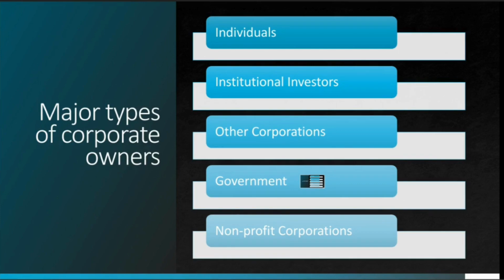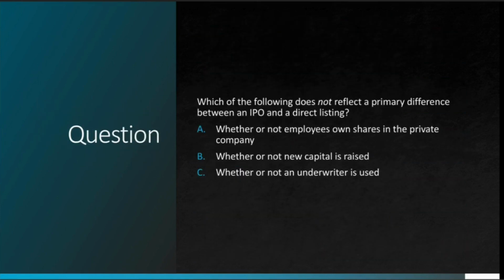Now let's do a couple of questions based on what we've discussed. The first one says, which of the following does not reflect a primary difference between an IPO and a direct listing? A. Whether or not employees own shares in the private company. B. Whether or not new capital is raised. C. Whether or not an underwriter is used. Clearly, the correct option is option A.